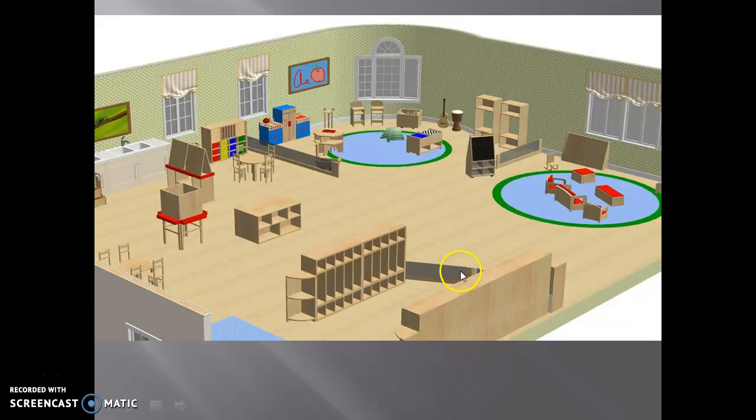But it appears that there's a divider here, and that's really important. You want to block off your block area so there's one, at most two, but preferably one distinct entrance and exit. Because if it's wide open, it just becomes a freeway for children to run through, and it becomes more likely that big body play or fast moving children are going to come in and knock over other children's block structures. So we really want to protect that space and keep it three-sided.